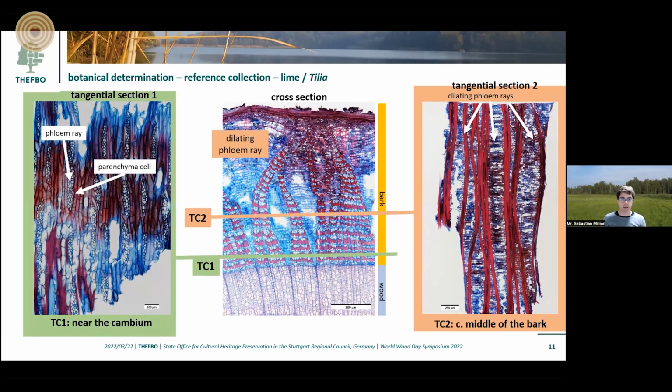On the left, again, the thin section near the cambium with 3 to 6 cells wide phloem rays. On the right, the rays already dilated by inserting new ray cells up to 14 cells in width and by widening of some ray cells. Furthermore, by looking at the cross-section, this fact becomes more pronounced towards the outer bark. Additionally, on the right, the phloem rays are higher.